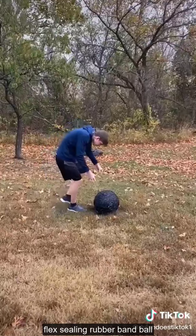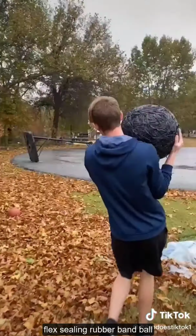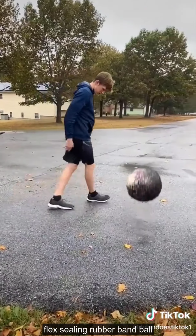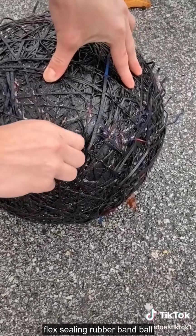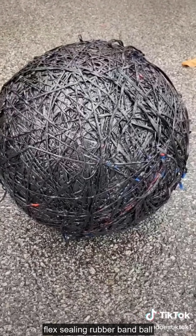And the next day I came back and it had rained, but it was still solid compared to the side that wasn't Flex Sealed. I picked it up and took it out to the cul-de-sac and it bounced the same and was just kind of stale. I rolled it into the basketball goal. Boom. Then stood on it, and let me know what else I should do.